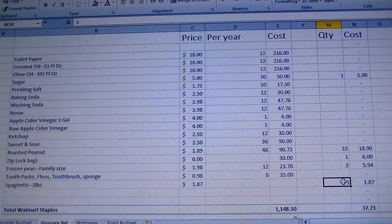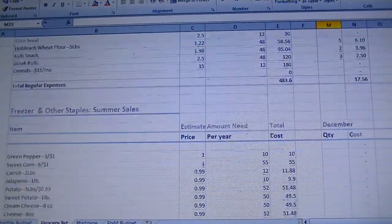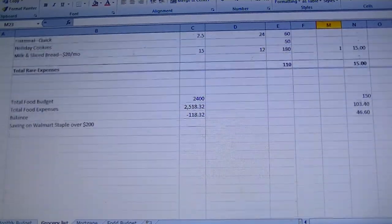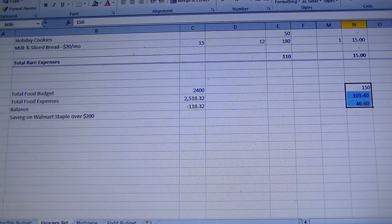And in fact, is it spaghetti? I don't need spaghetti. That increased my expenses, but I will need a toothpaste. I had to check. I think I have one on hand, so I should be fine. So that means our expenses might even decrease if that was included. Yes, that changed. So that's how I adjust my grocery list.